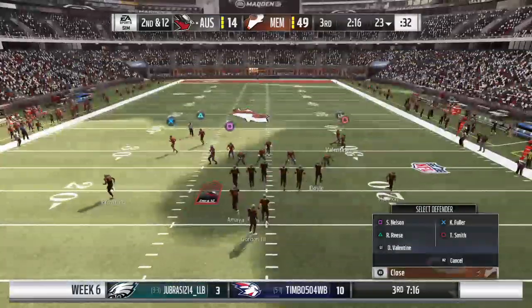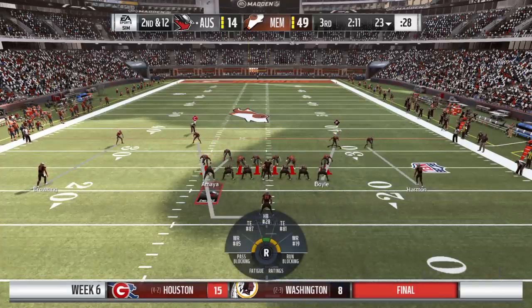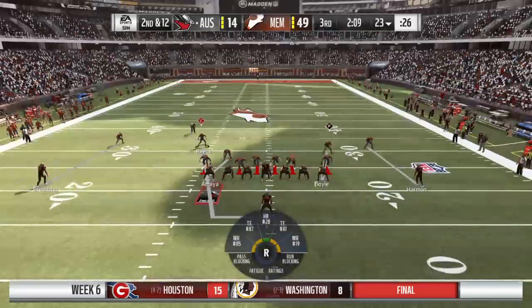An interesting and intriguing decision there defensively because they kept extra DBs on the field despite seeing the multiple tight end look that came out for the offense.